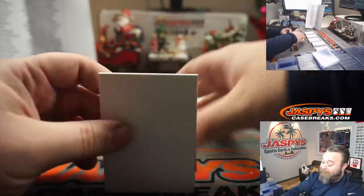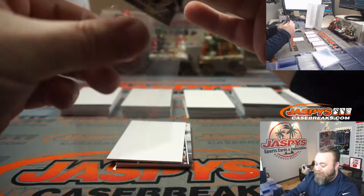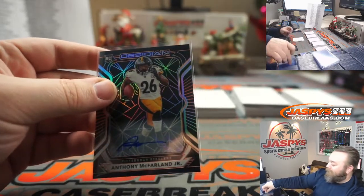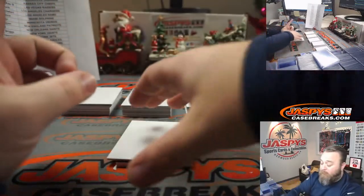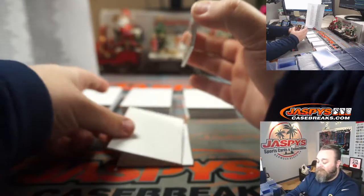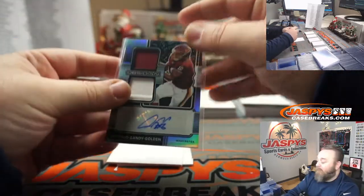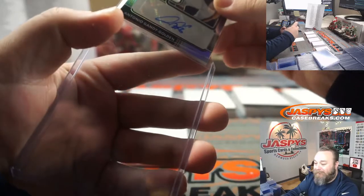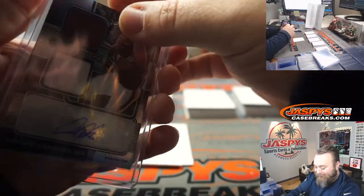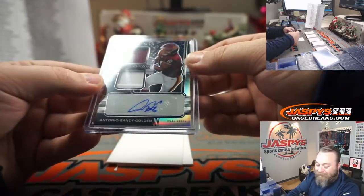That's a good pick. That's a very good pickup. Anthony McFarland. Pittsburgh Steelers, Dan Tursky, 34 out of 75. I could have used all yours, Ryan, and all of mine, and other people's for Chargers and Justin Herbert, and still not gotten to where we needed to be. Antonio Gandy-Golden, Washington, Ryan Harold. 82 out of 150, two-color relic. There you go, Ryan.